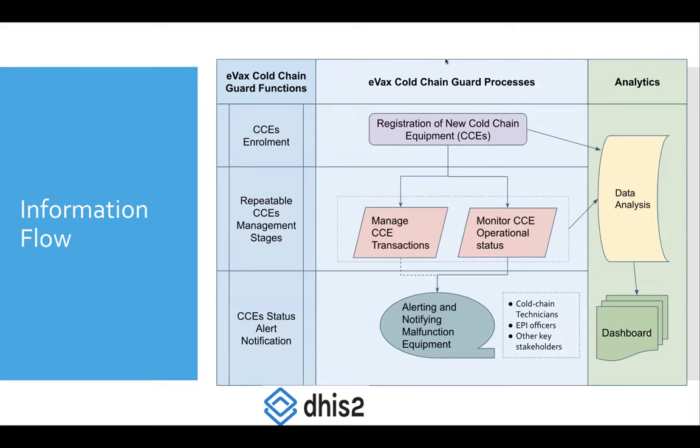So this is the information flow. We have the various functions of the EVAX Cold Chain Guard. We have the cold chain equipment themselves as the entity types. Each of those will be enrolled into the EVAX Cold Chain Guard tracker program. Once these are enrolled, there will be 2 stages. One we are calling managed CCE, cold chain equipment transactions. Here, you are looking at cases whereby some facility may be in need of cold chain equipment, so you are transferring cold chain equipment from one facility to the other. So we have receipt, dispatch, as well as laying off of the cold chain equipment. And then the other stage, we are just looking at monitoring the operational status of the cold chain equipment, whether the equipment is functional, it's working, or it needs some maintenance and the like.